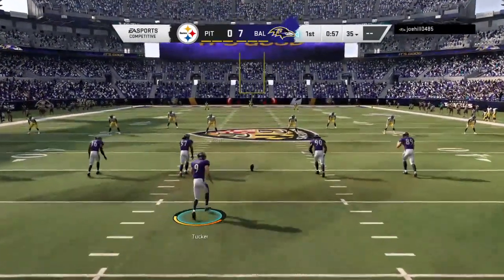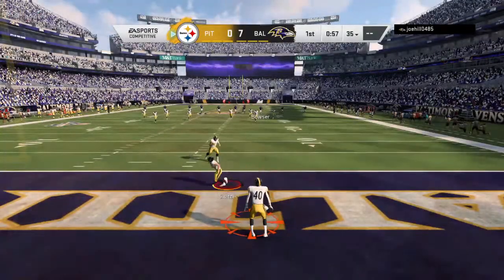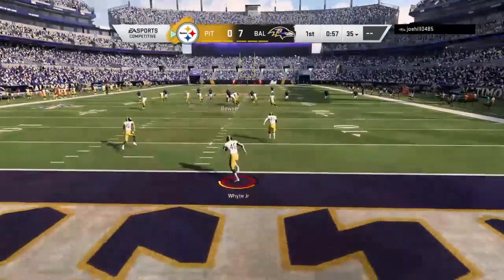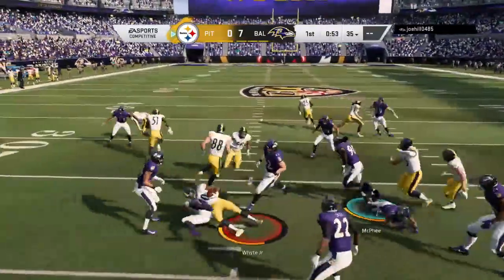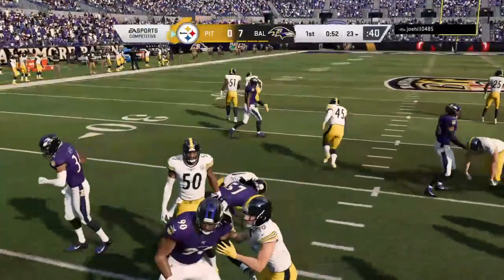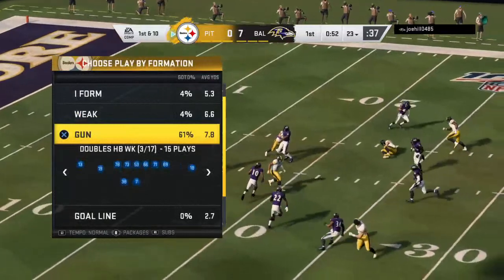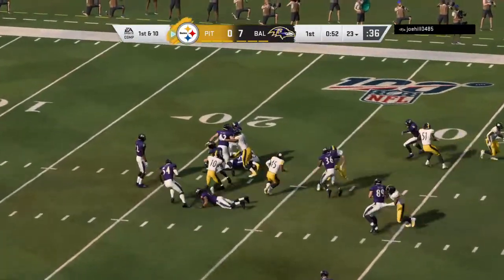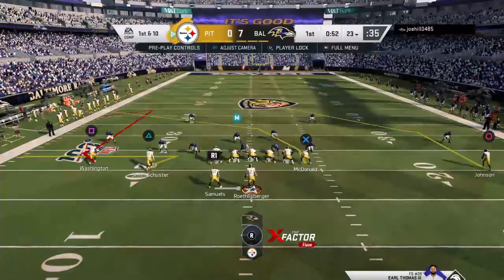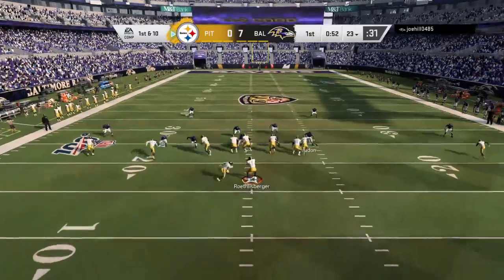Tucker now to kick it away following the touchdown. That's fielded in the end zone. And he'll make it across the 20 as his guys will set up shop at the 23-yard line. Big Ben and the Steelers with a 1st and 10 at their own 23.